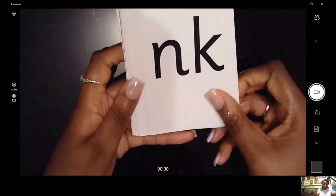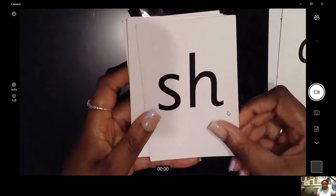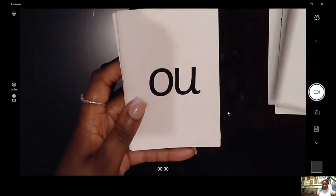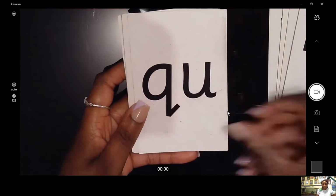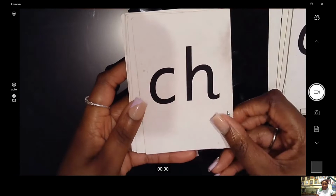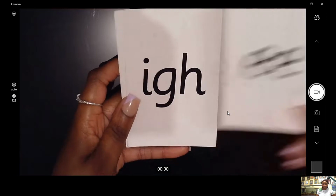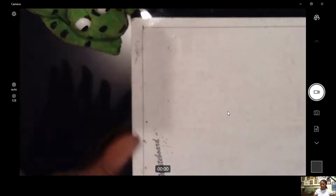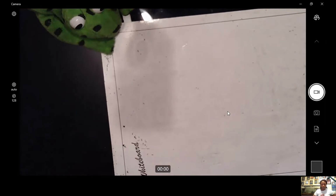And without my help this time, off you go. Great job, reception. So now you are going to need either a piece of paper and a pen or a pencil, or a whiteboard and a board marker like I have. Okay, so I will give you a few seconds to go and get those.